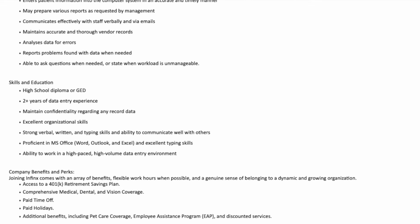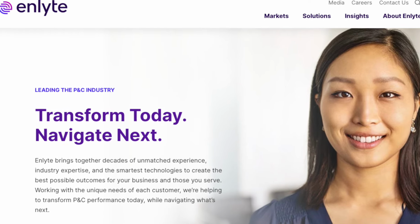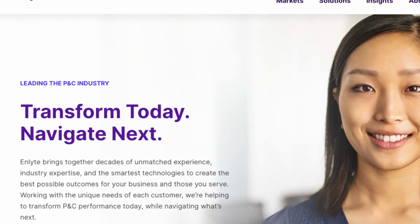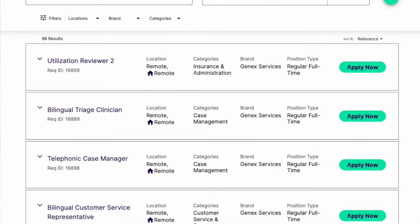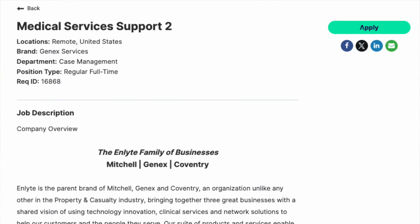So let's move on to the next job, and this one right here is with the company Enlight. Enlight is part of the Mitchell, Gen X, and Coventry brand, and I really like Enlight because they do have day one benefits. They always have remote jobs available, and they have a lot of entry-level remote jobs as well. Make sure you check their career section to see if there are any other jobs that you'd like. We're going to talk about the Medical Services Support 2 job. Of course, this is remote, available in the U.S. It is a full-time job.